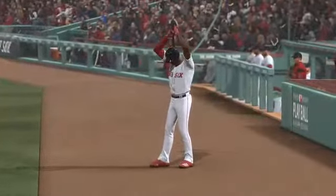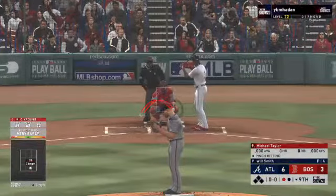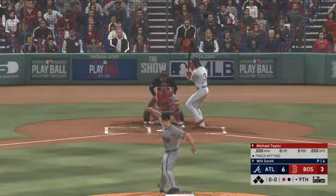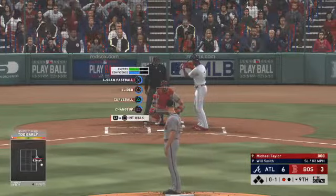Michael Taylor will move into the on-deck circle now to try to get something started here with 1 gone in the inning. Your attention, please. Pinch hitting for the Red Sox. Number 3, Michael Taylor. First pitch hacking here, and that's the first strike.